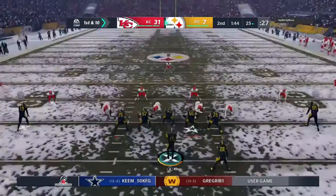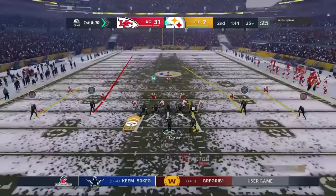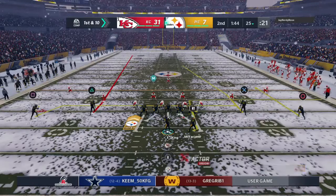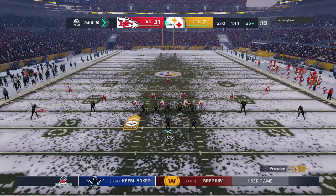The Pittsburgh offense at the line to start their next drive. And this is not an easy situation. You're down early, in the elements, you're on the road. How do you get the mojo back?